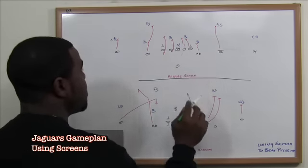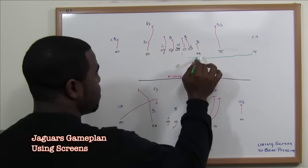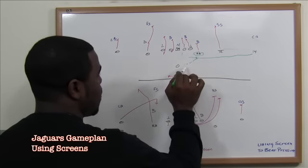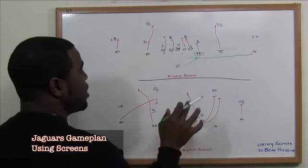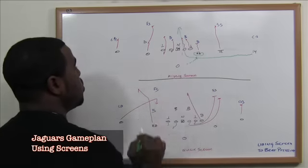Blocking man up, and at the snap of the ball, we're going to bring Blackmon here. You want the football to be delivered right here as he's behind the running back, which the running back will shift to this formation, thus giving you that empty look. Dump it off right there and have Blackmon shoot through the middle.